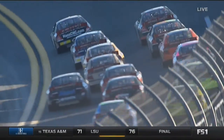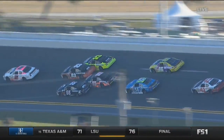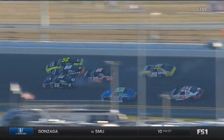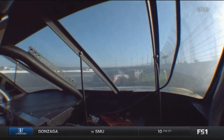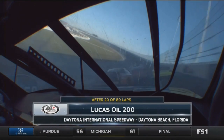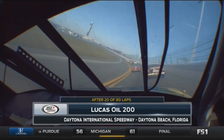So many guys with that inexperience. Here's the reason we're under caution for the second time today. Mark Thompson, black 66, 3 laps down. They were going around him. Derek Lancaster getting the bad end of it. Matt Kurziewski also getting plenty of damage when he hit the outside wall. Under caution, 20 laps in the Lucas Oil 200 on FS1.